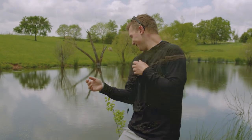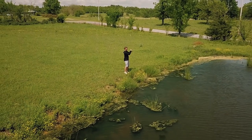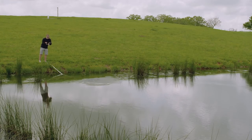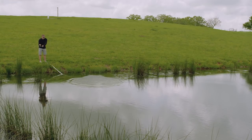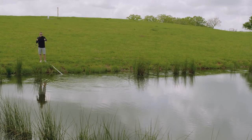Oh gosh. There's one. Gosh. This is bluegill heaven, dude. He's not too big, but good eating size for big bass.